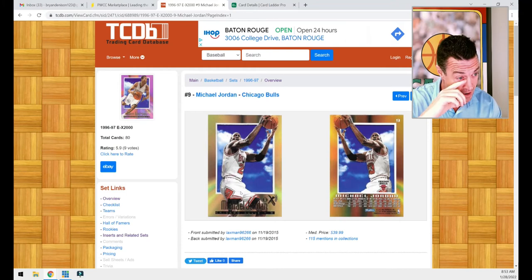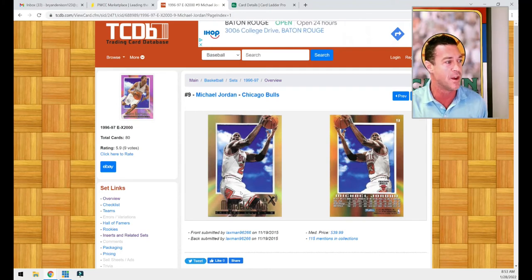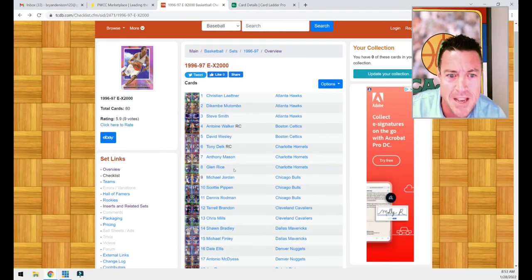I do own this card. I don't think I own it in a 10, but I need to. It is just an absolutely beautiful base card with the kind of inset window frame there with the sky in the background. Just really cool. But anyway, that's what the Jordan base card looks like.